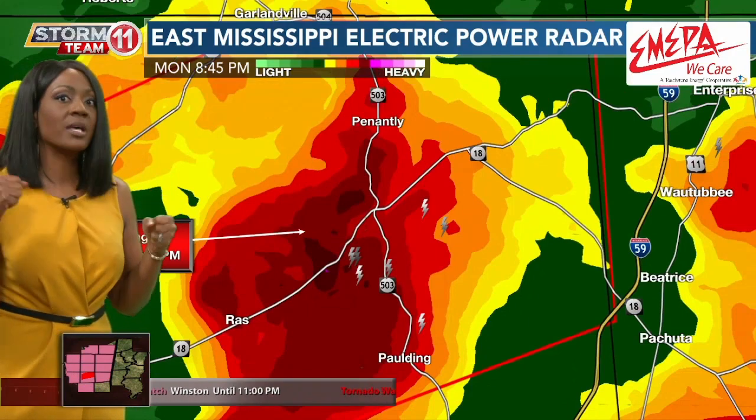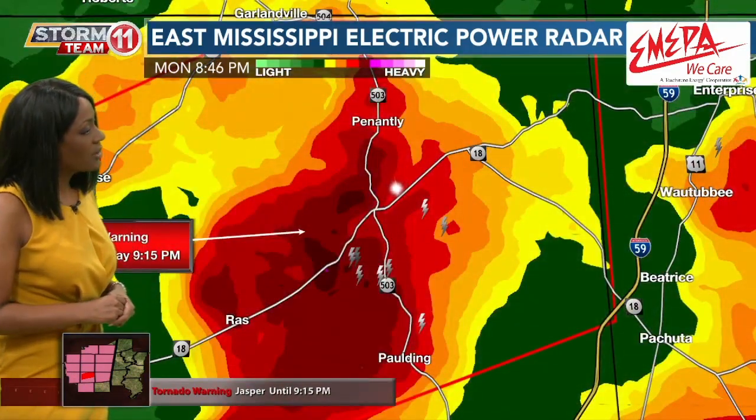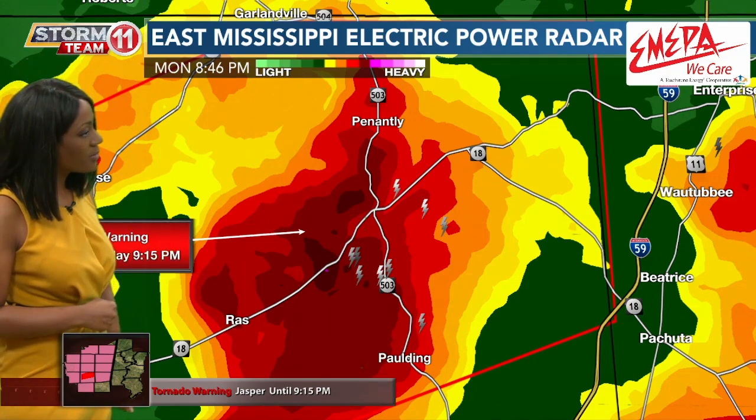Grab the bike helmet, grab the gym shoes, put those on in case there's some debris that you have to maneuver through. You want to make sure you have on some shoes that could withstand that. You don't want to be barefoot.